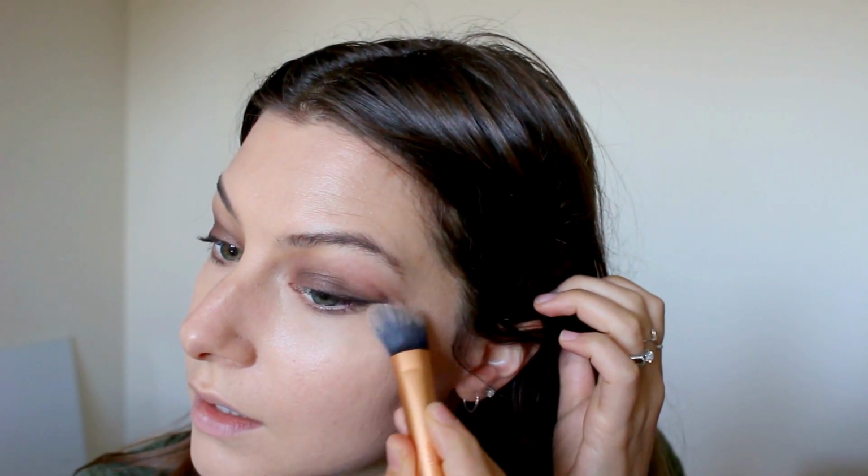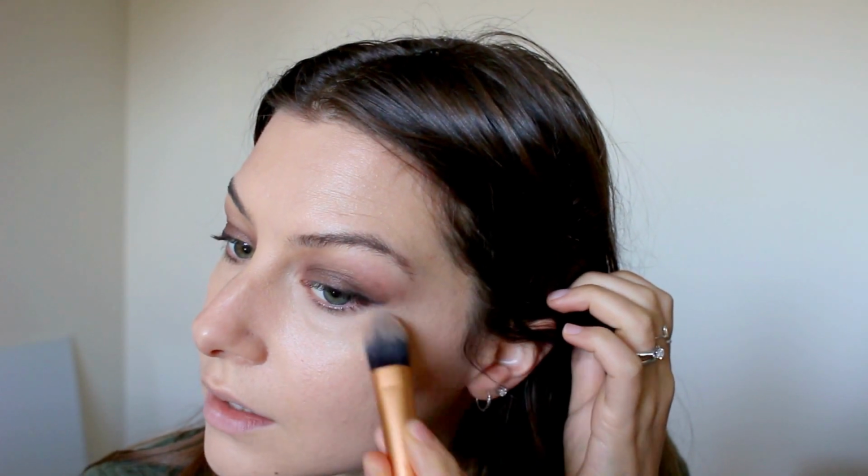And then if you want to just clean up under the eye, this is a great trick: just drag whatever's left on the brush and bring it toward the hairline. And that looks just nice and bright.